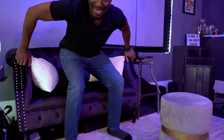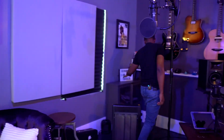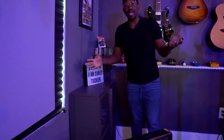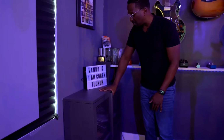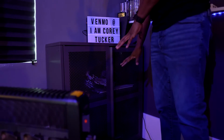All right, we're gonna keep moving pretty quick because there's a lot to cover. All right, so this is an IKEA special over here. It's gray. This studio was purple and gray, so those are my brand logo colors. I love this little cabinet here. It's a little locker cabinet. I keep little knickknacks, ins and outs, little stuff. You don't want to get too close in there.